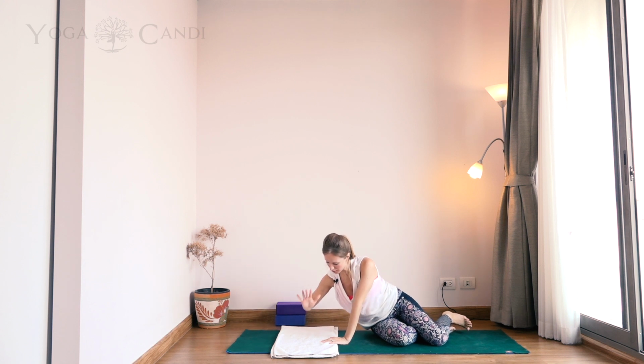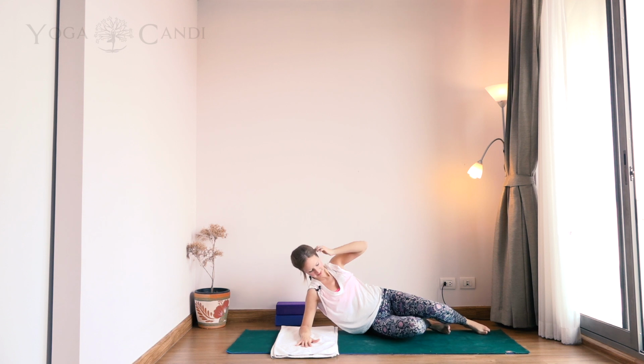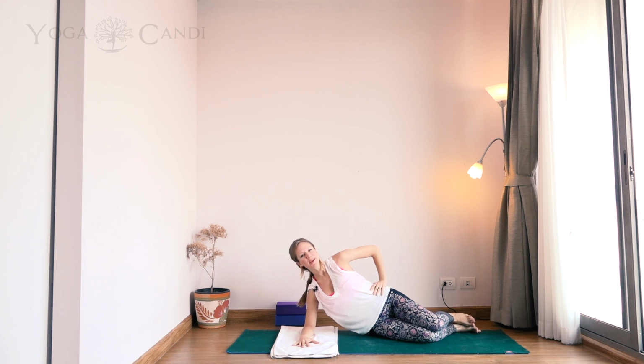We're going to bring our right forearm down to the floor, parallel with the top edge of the mat. Keep your legs bent together. You can have both feet on the floor if you need to, or you can stack your feet. From here, suck baby towards your spine. You can place your hand on your hip or somewhere on your waist, wherever's most comfortable.